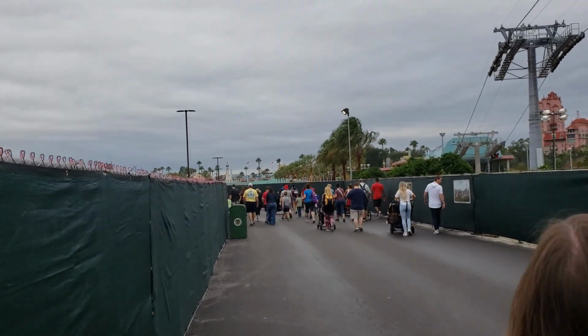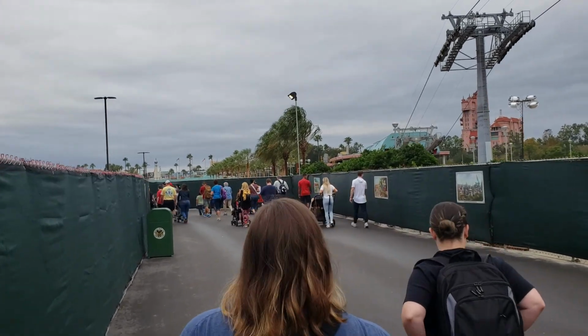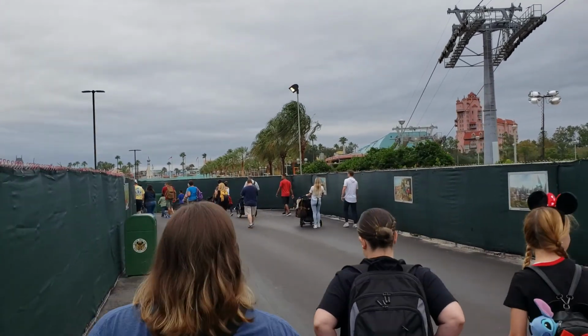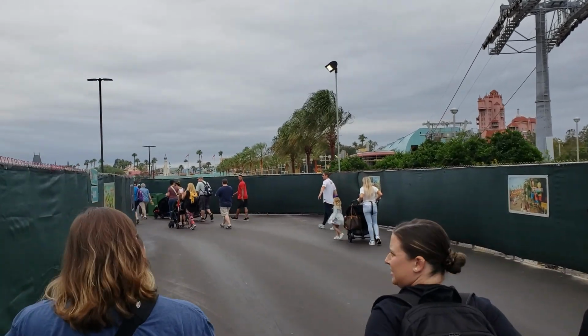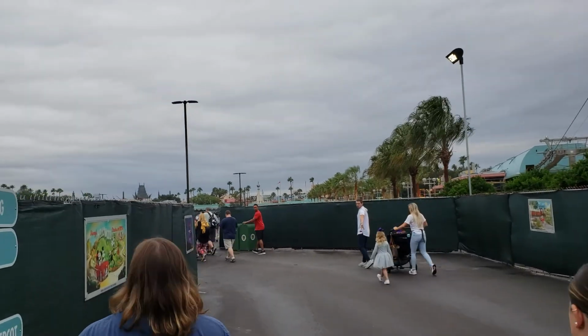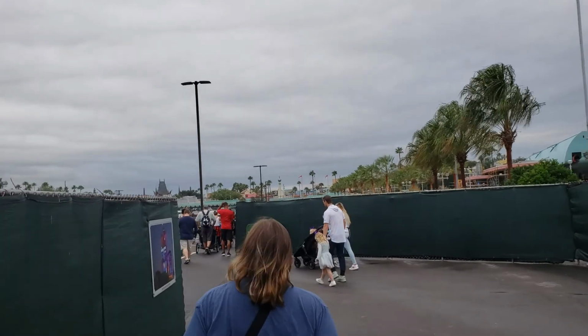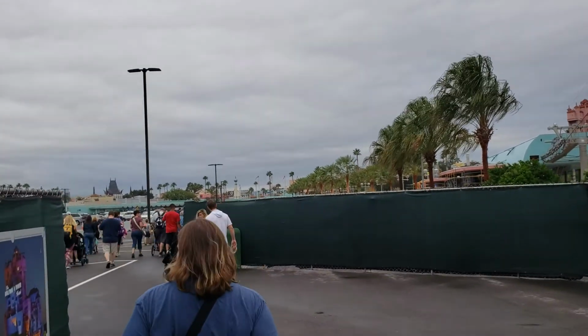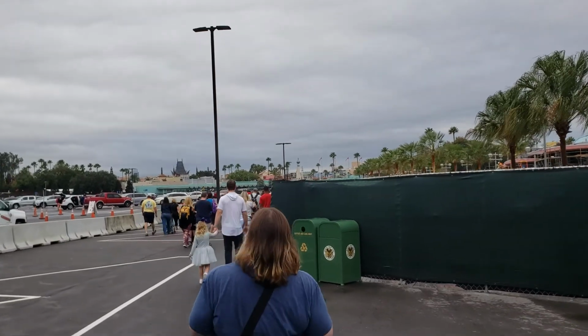Good morning, everybody. We are walking to Hollywood Studios. Apparently, they have done some remodeling since the last time I have been here, because I do not remember this pathway. But there is a Skyliner being built off to the right there. And we will continue to walk until we get to the front.